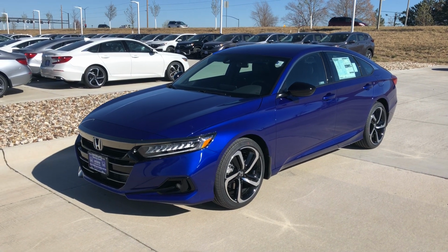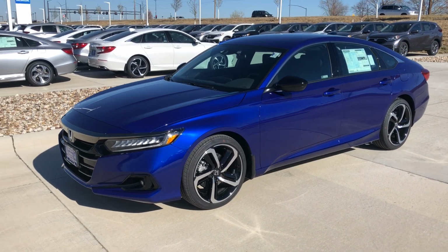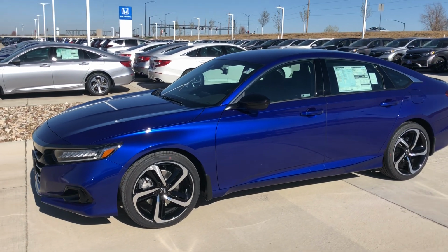Alright guys, so right now I'm currently standing outside of a 2021 Honda Accord Sport. I'm going to walk around this vehicle, show you the features and functions of this.